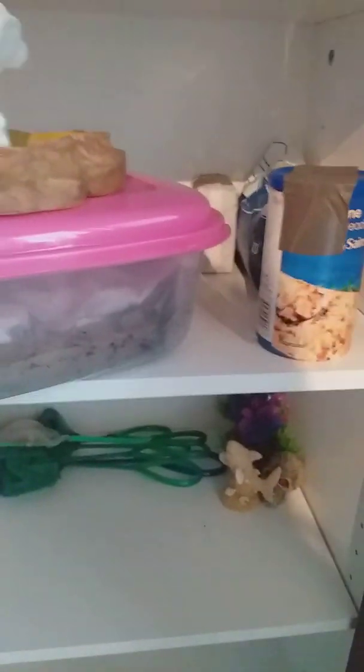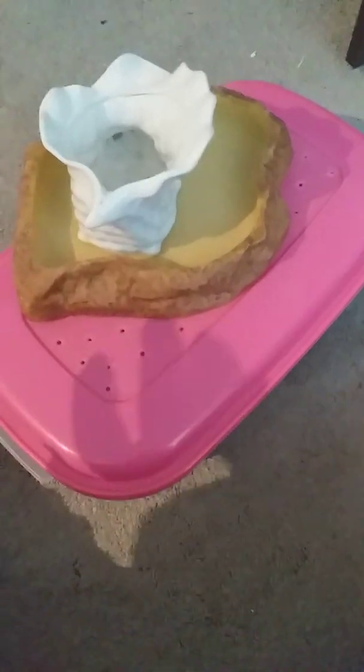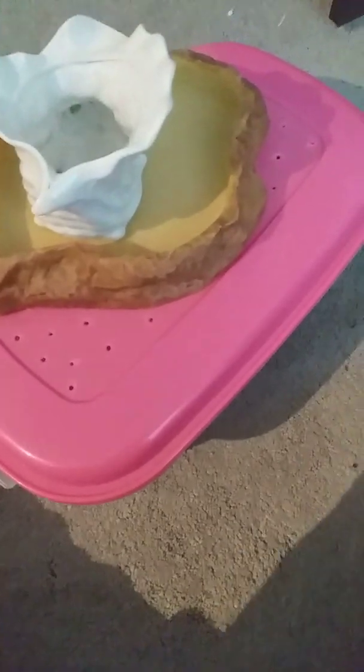Now in here is where I keep her food. She is on earthworms, and that is their staple diet. Now when they're younger, they have baby brine shrimp from when they're a hatchling. I'll just show you these. They have baby brine shrimp when they're at the larval stage. They then move on to black worm, white worm, and things like bigger brine shrimp and daphnia. That's what they will move on to.